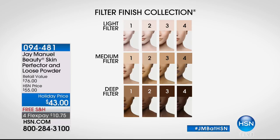So as we look at the shades right here, you're just picking your foundation shade. The appropriate powder will come with it in the bundle. But again, you already know if you're light, medium, or deep. You know which category you're in. So now you're just really choosing between one and four. One is always the lightest in each category, and four is the richest. And just so you know, medium two and deep two are the two most popular this morning for those of you who are watching. So pick up the one that's gonna be right for you.